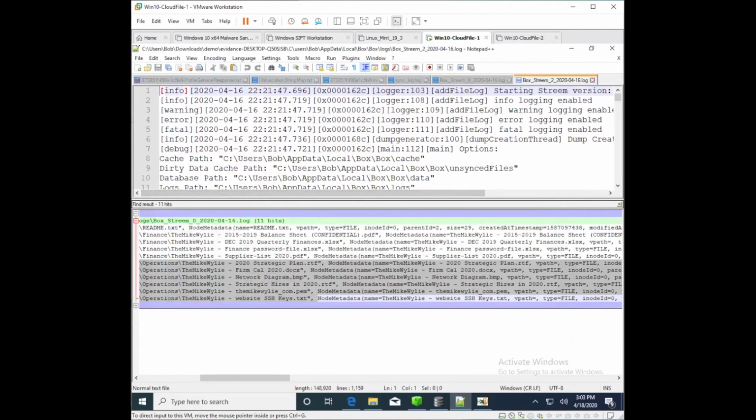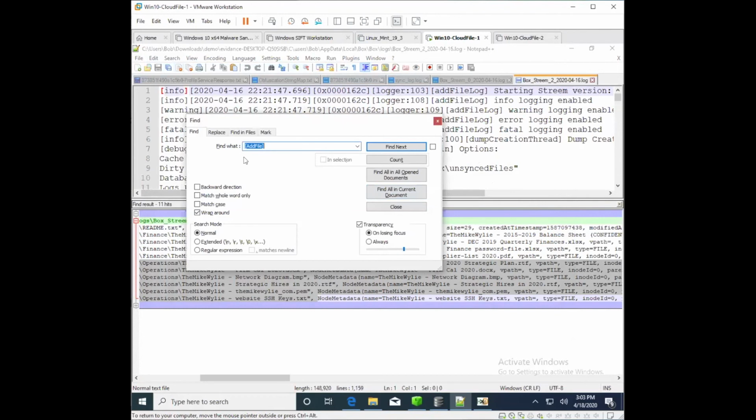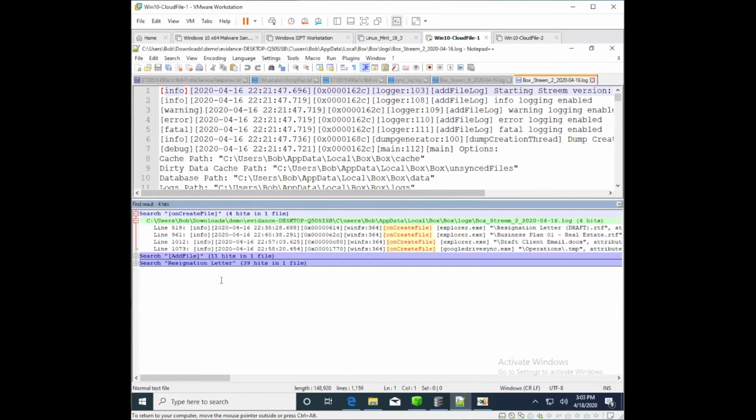In box stream 2, we're going to do a find and search for on create file. Now we're looking not for a file added to the local file system from the cloud, but for when a file was created on the local file system. So again I'm going to go to search, find, paste in these brackets with on create file, and find all in current document. There were only 4 hits for this.